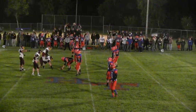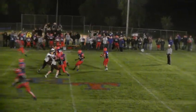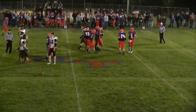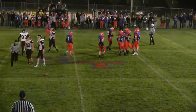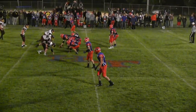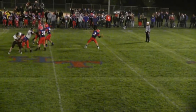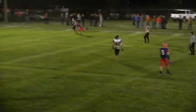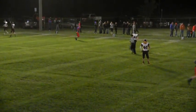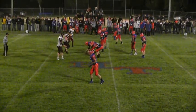A minute 21 left here. And the pass is batted down, goes incomplete. It'll bring up second and 10. 1:17 left here. Mixler heading deep for Garrett Wessel, but a little too deep, and Wessel couldn't get to it. Third and 10.